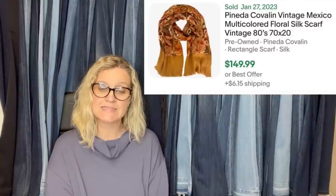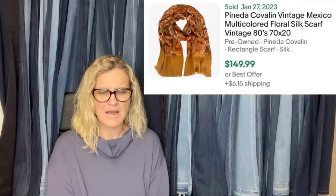We purchased this scarf for $2.99 and sold the next day. We had never heard of this brand, but it is definitely a bolo. Pineda? Ooh. Covelin? Vintage Mexico multicolored floral scarf. Vintage 80s. 70 by 20. And this is what it looks like.